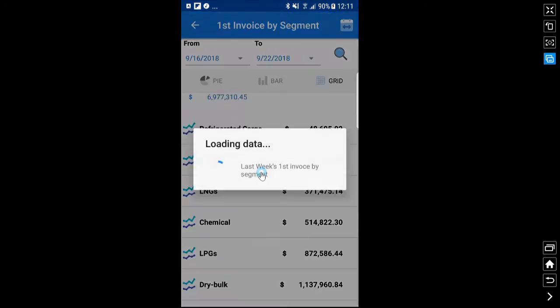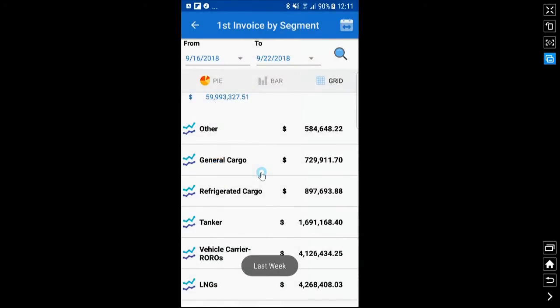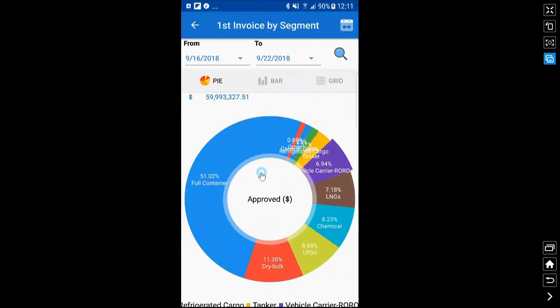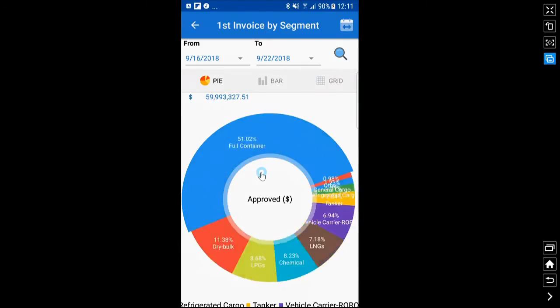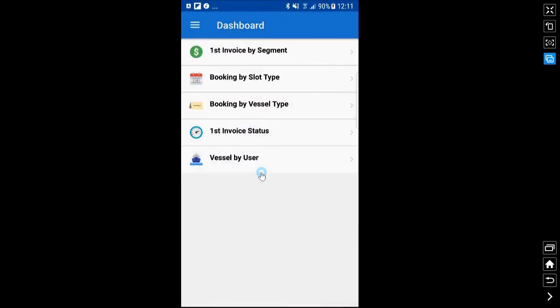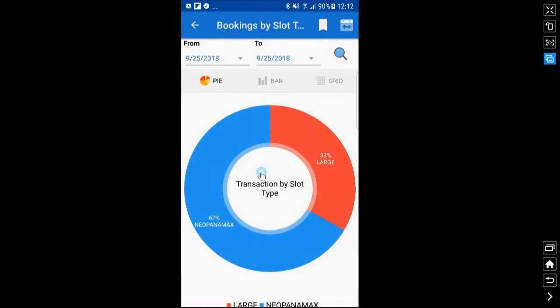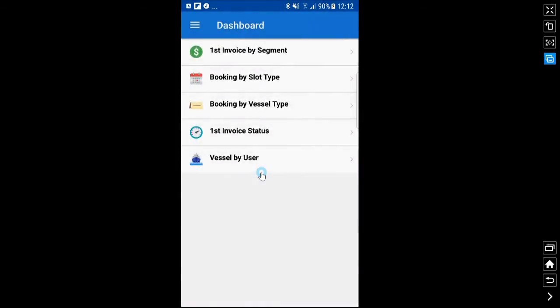We can also see what happened last week. And the performance last week was the one you see on the screen, 30 million for the full containers. So the managers of the canal have relevant information by this means. And this is another kind of graph. It concerns the booking by slot.